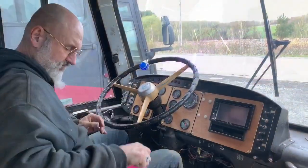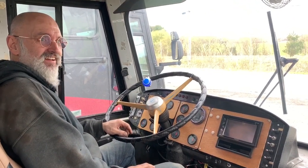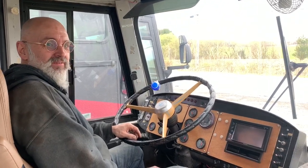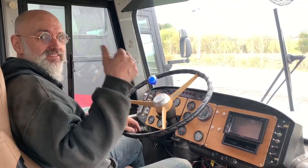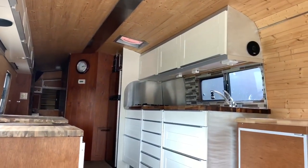Dernier ride. The last ride in the GMC. Ah oui, on s'en va faire le dernier petit ménage. Vider les tanks. Yep. Gonna go empty the tanks, give it a little bath, and get it ready for its new owners. Super. Behind us, it's all empty. It's clean. Empty and clean.